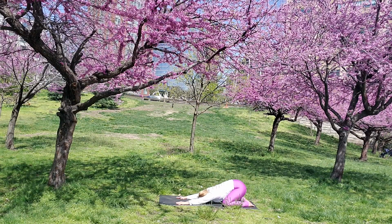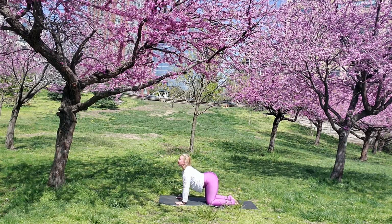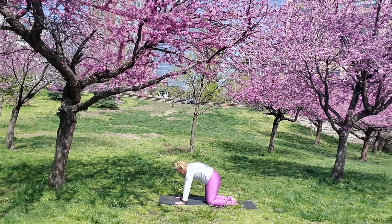Wonderful. Let's get ourselves onto all fours, tabletop balance. So hands underneath, arch the spine, cow, and then round your spine to cat. Inhale, lift the tailbone, lift the sternum, lift the eyes. Exhale, round the mid-spine, round the shoulders, round the head. Inhale, arched spine. Exhale, rounded spine.